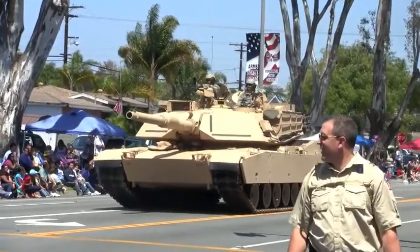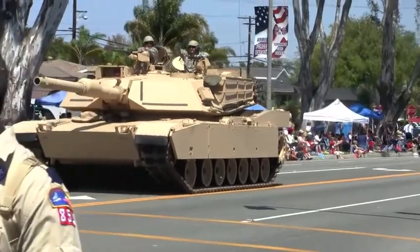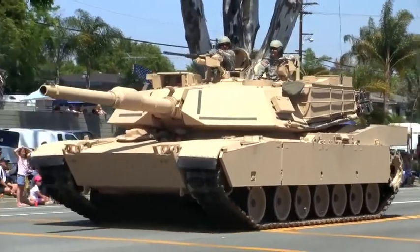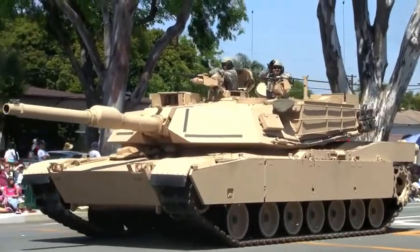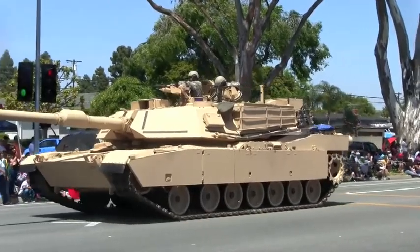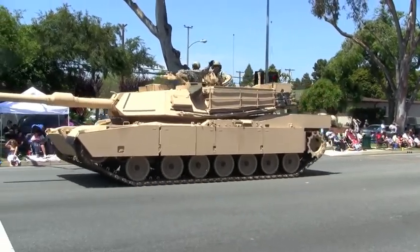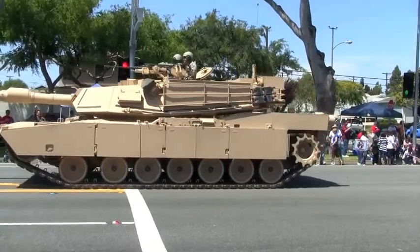This is not a track. This is very strong. They can climb, but slow. A lot of guys are shooting. They can be very destructive. See how many wheels they have. A lot of wheels.